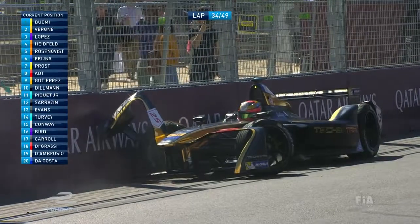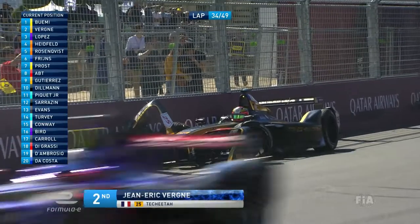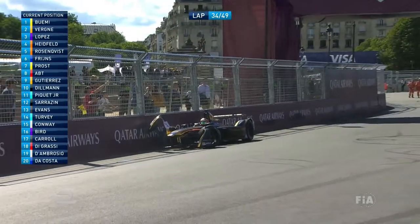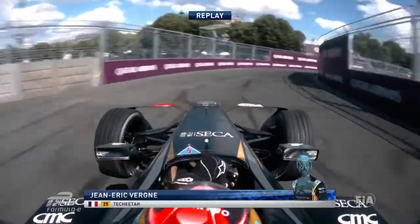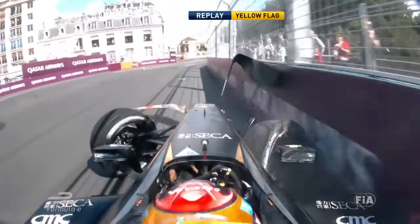And off! It's Jean-Eric Vergne. It's Jean-Eric Vergne from second place is in the wall. Well, here in the commentary box, I felt a huge thud. Wondered what on earth was that, and it is Jean-Eric Vergne, the Parisian, out of the Paris ePrix. It's virtually on our doorstep as he makes this corner, hits the right side wall hard.